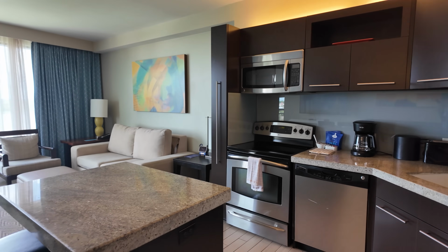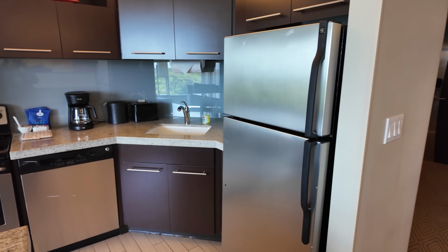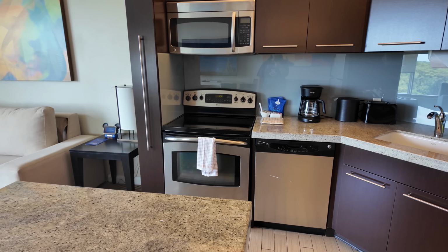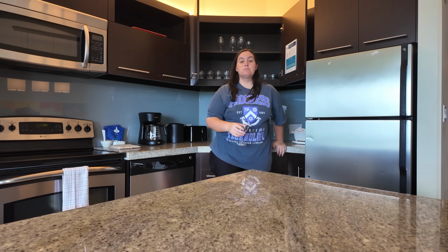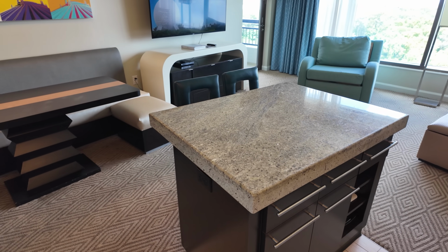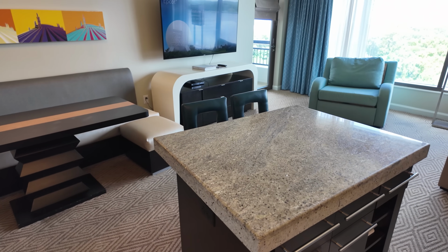And then here's our full kitchen. I mean, we've got a full fridge and freezer, a sink, and a whole stove, oven, microwave. I'm sure in those cabinets there's a bunch of things that you would need for cooking and such. I don't think we're going to be doing much of that on our vacation, but some people like to, so I'm sure it's there. There's also a little island with 2 stools there.